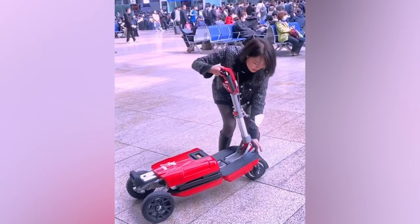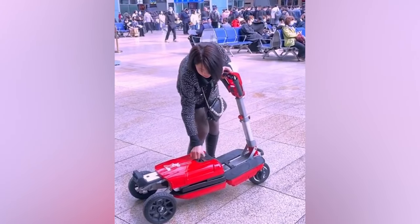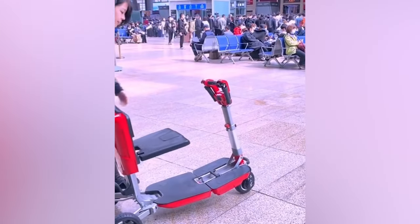Airports just get bigger and bigger these days. That's why you might need a little motorized assistance hidden in your carry-on.